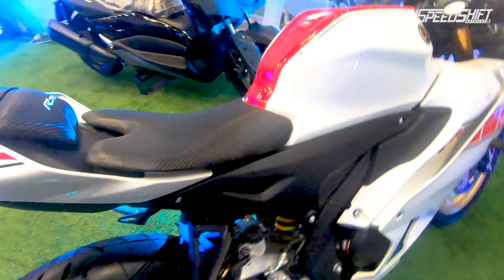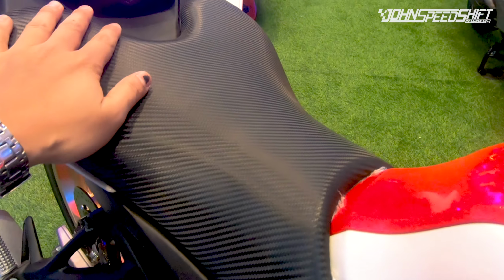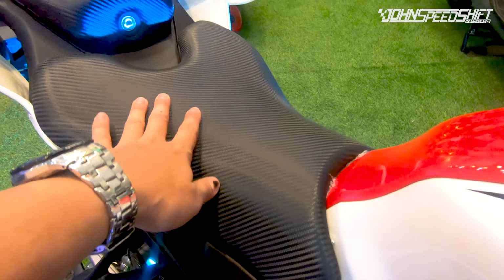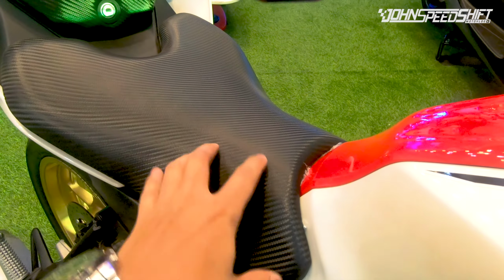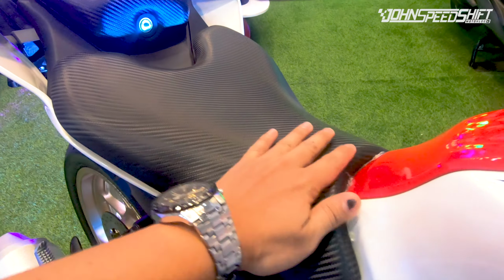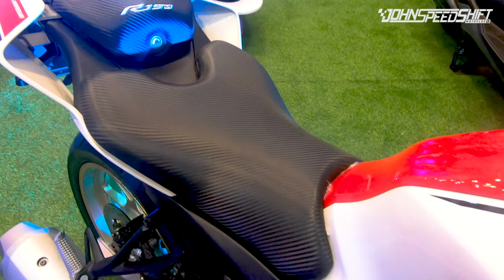And when it comes to our seats, syempre, premium na premium din. Ito yung seats natin. This is a carbon pattern na seat. Yung sa rider seat natin, tsaka yung pillion seat natin, halos pareho lang yung texture. At tsaka yung maganda dito guys, is hindi siya masyadong madulas. So if you're going around the racetrack, syempre, you want a seat that you could move around para maka-body position tayo, yung seat na hindi madulas.